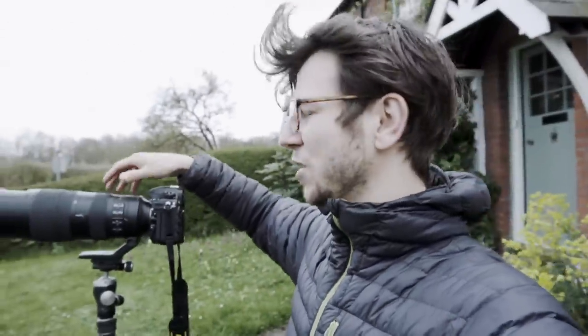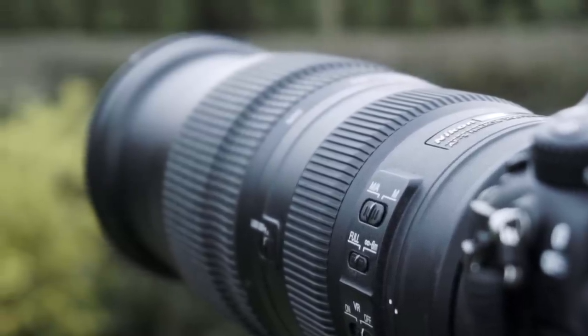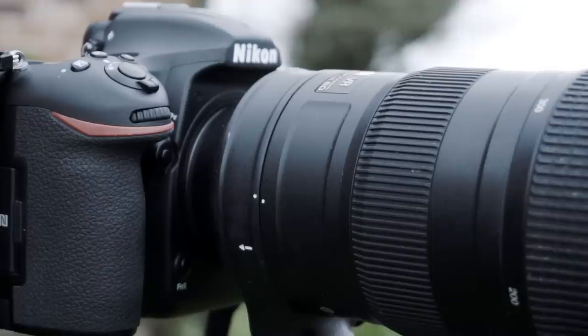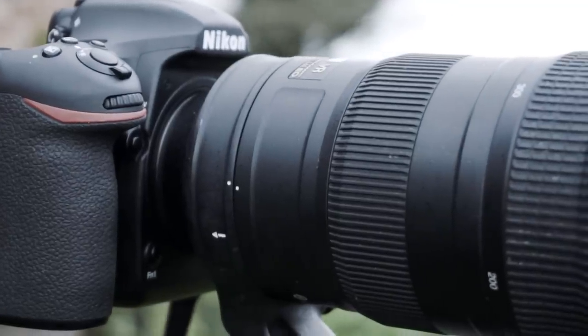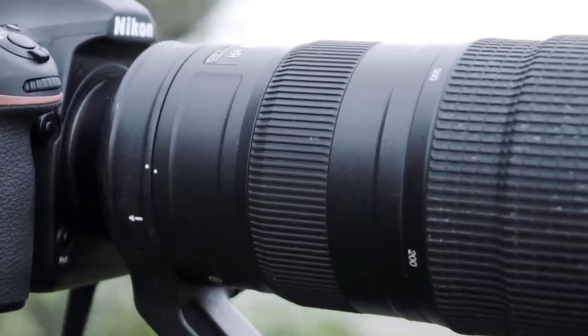The ergonomics overall are excellent, bar the fact that I don't really like the arrangement. I'd rather the focus ring was at the front and not the back. But using it on a tripod, that's not going to be too much of a problem. As a lens for most people, I think it's going to be superb. If you pair it with something like a D500 or D7500, you've got a fantastic range of focal length.